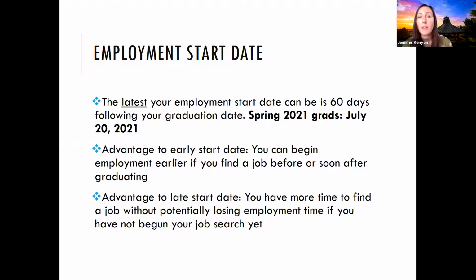The advantage to having a later start date is it gives you more time to look for a job if you don't already have one lined up, without potentially losing employment time if you haven't started your job search yet. So just keep in mind, if you do get offered a job during your grace period, you would need to tell the employer, I can't start my OPT until my chosen start date of, whatever you've chosen. Most employers are completely okay with that.